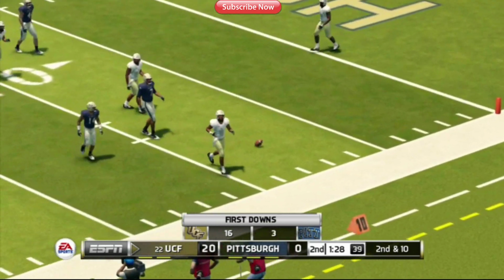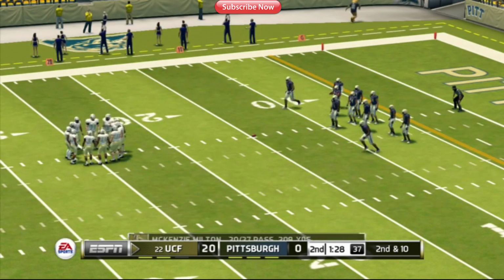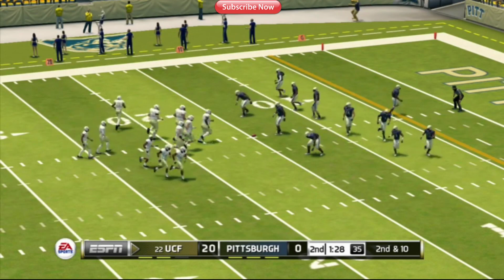Throws, and it's incomplete. Number 84, the intended receiver on the play. From the 15-yard line. Second down.